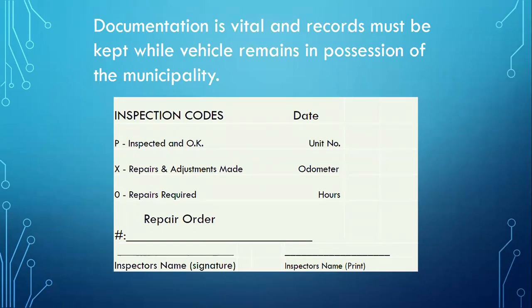If each truck has a book, for the smaller departments, and you document the repairs by year of that vehicle, you're documenting your repairs. You don't have to get fancy, but you do have to record the miles and the hours on that vehicle when you do that repair. You're trying to show consistent maintenance. That's an important thing in an accident, and an accident doesn't necessarily have to be hitting another vehicle. It could be personal injury on your own machine. You have to show consistent maintenance.